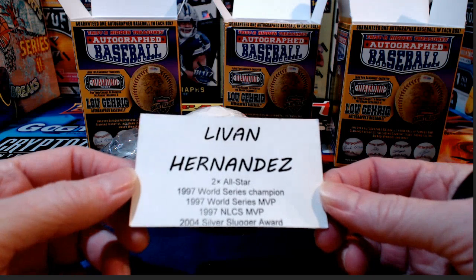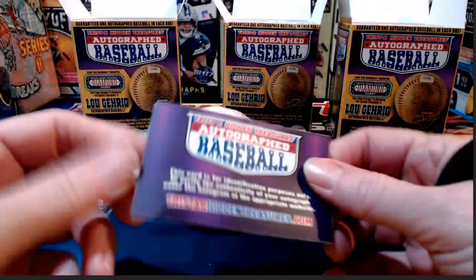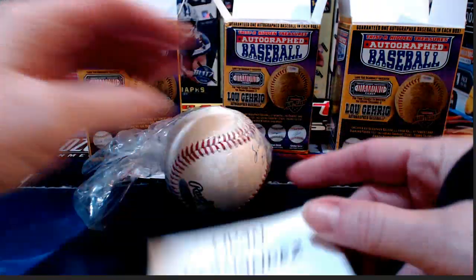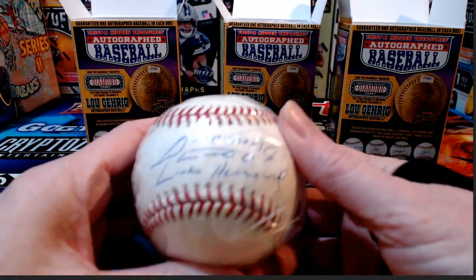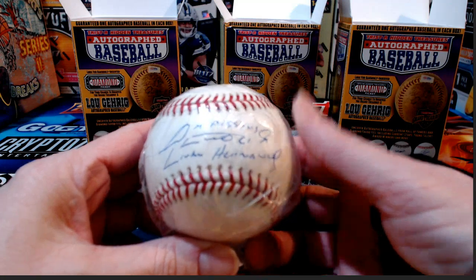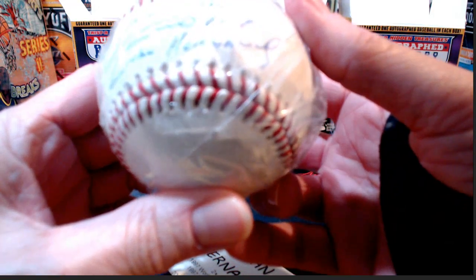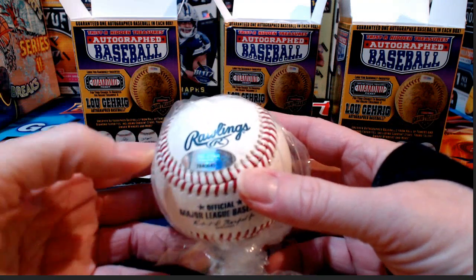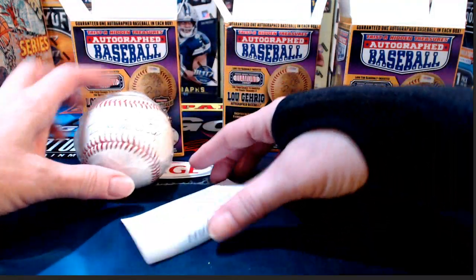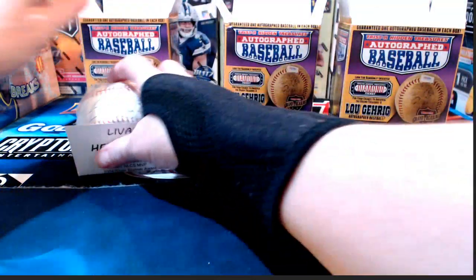Okay, so the first one that we have here, I'm getting this little informational card out of here, is Levan Hernandez. And this is just a little informational card that goes along with it. The important part's going to be somewhere on here, an authentication sticker. But there is your signature. And looks like we've also got some kind of something else written on there too. But anyway, doesn't say go Dodgers or anything like that. And there is your authentication sticker. So we'll be looking him up. He's gonna be one of those played for the longest kind of deals.